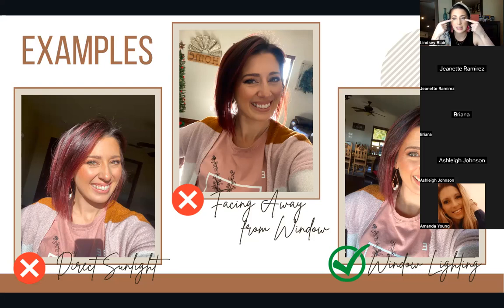You can actually see the colors around my eyes as far as eyeshadow goes. It's just not as bright and direct. You know what I'm saying? It's just a little more subtle. So window lighting is my favorite.